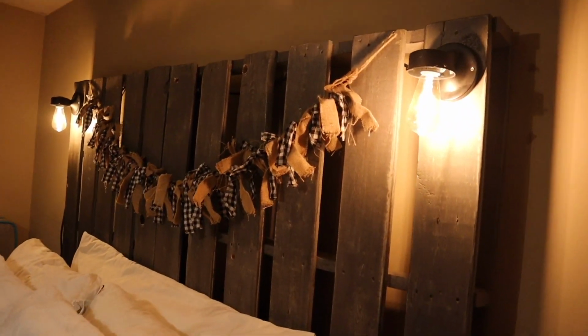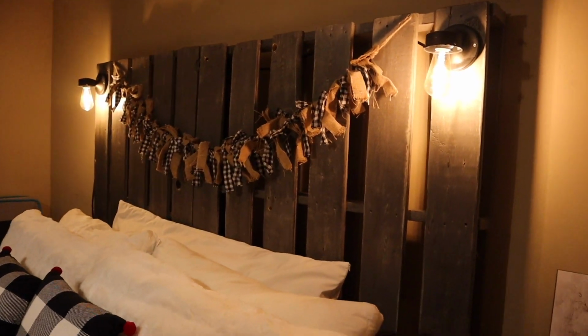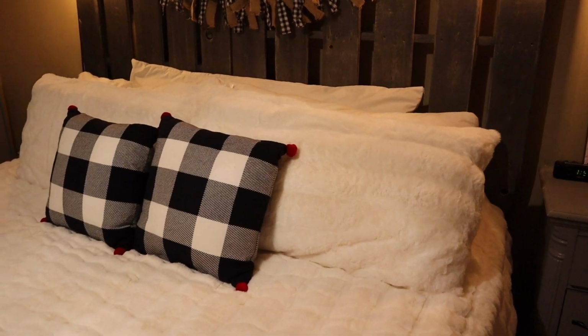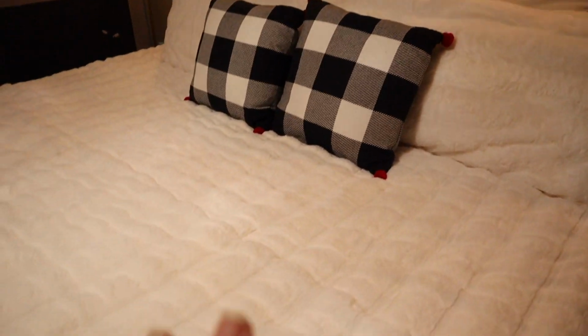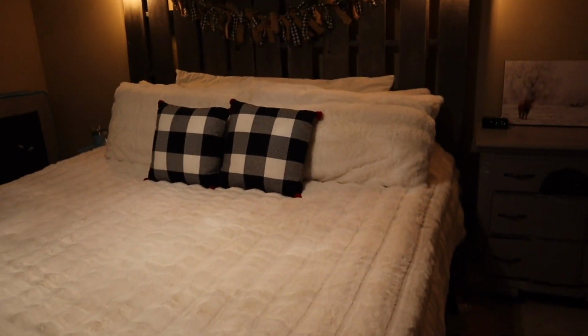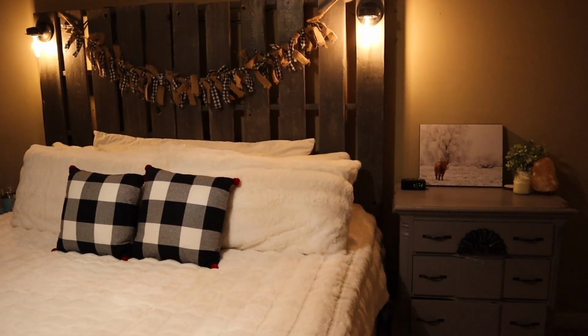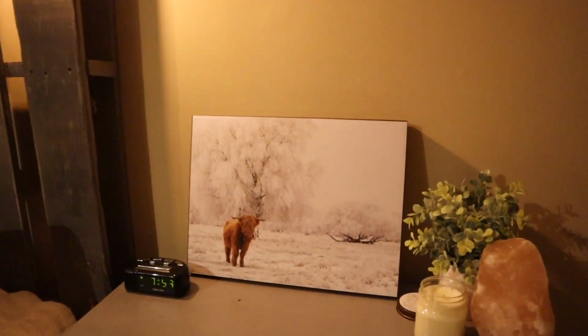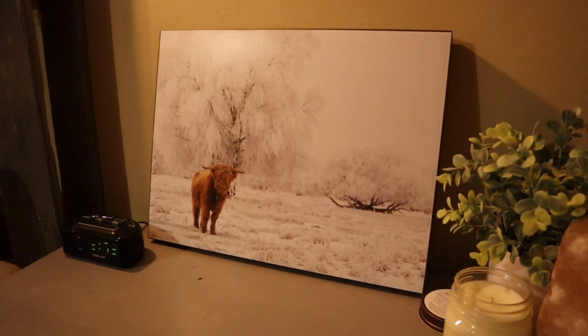Lastly, I just wanted to give you guys a quick tour of our bedroom. I got us a brand new comforter set and some cute little buffalo plaid throw pillows for our bed. This thing is so soft. I am in love with this. I cannot wait to sleep on it tonight. We got it from Target. I believe it's part of the Threshold brand. And then I got this adorable little Highland cow picture from Hobby Lobby as well.